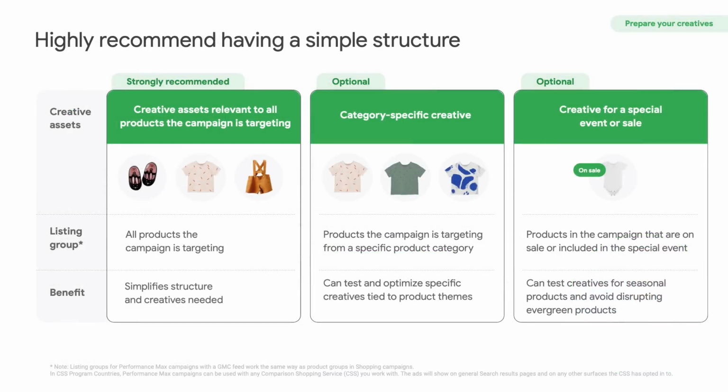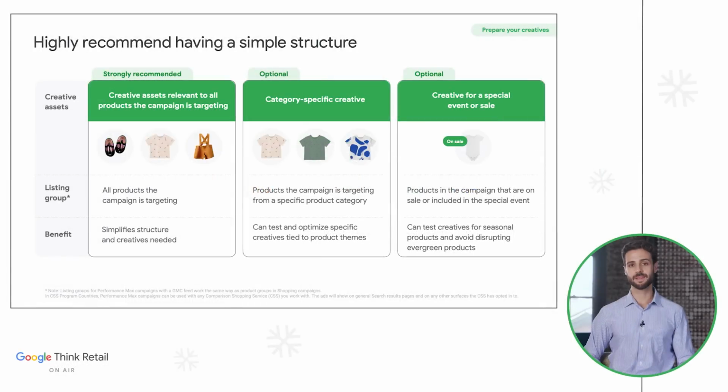Here's an example of a campaign structure. I have to say that we always recommend having a simple structure just because it's going to be easier for you to optimize moving forward. So for instance, let's say in this case, we have an asset group targeting all of the products, kind of like generic creatives. This is going to be our evergreen asset group. Then we can play out and create different asset groups for category or maybe for the holiday season. Let's say we have some Black Friday messaging, Black Friday creatives. We can create one asset group specific for that.